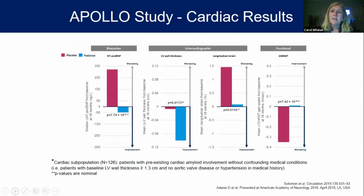There was a sub-study looking at the heart side of things, because this was mainly a neuropathy trial, and it showed that Patisiran also had an impact on the heart, improving the biomarker NT-proBNP, which tells us about the strain the heart is under, improvement in the LV, the main pumping chamber of the heart's wall thickness, and the function of the heart improved compared to placebo. Patients were able to walk for longer, and their quality of life improved.